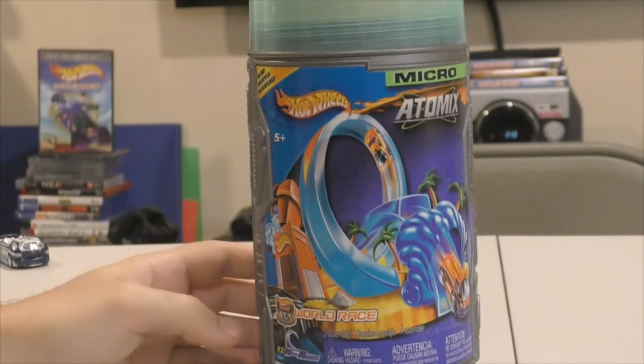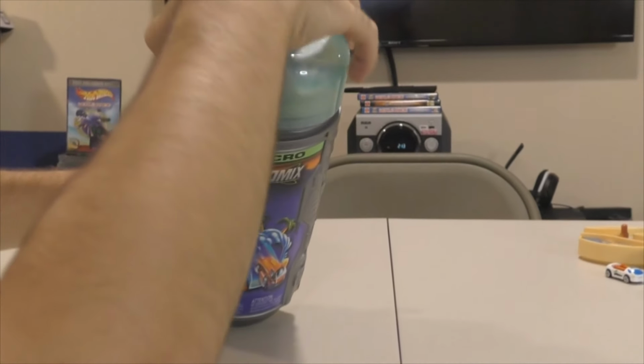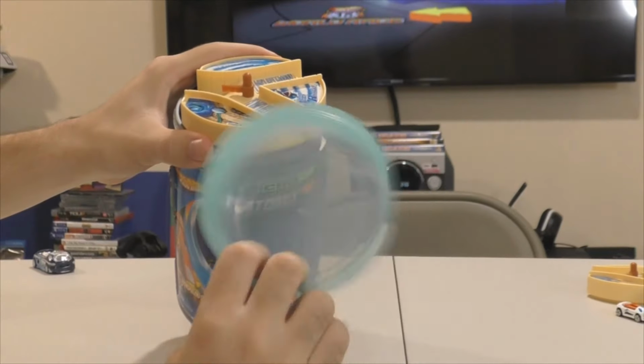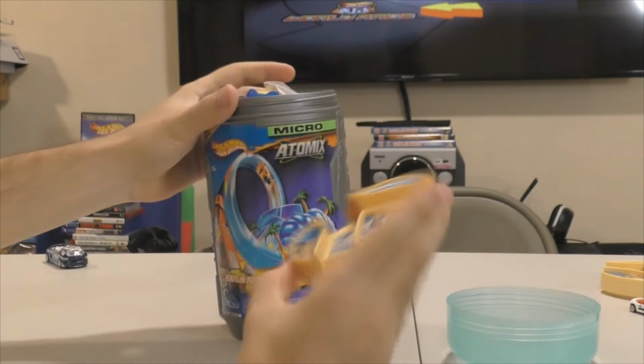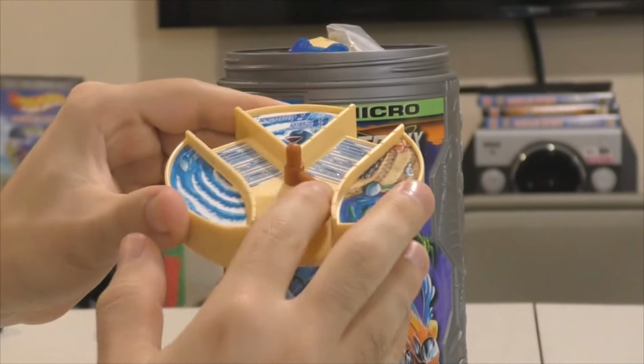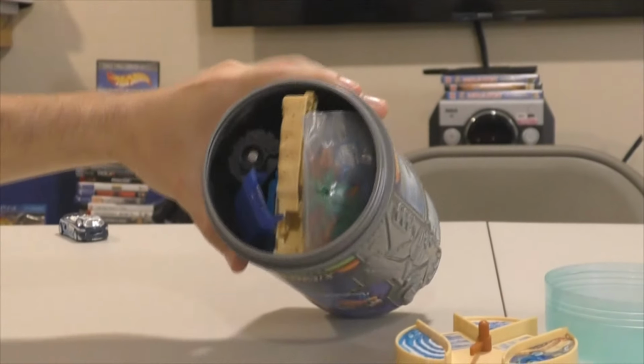But this is how it looked in the store back in the day when you bought it. And this just unscrews. Kind of like a Bionicle canister. It really is, yeah. The lid just unscrews. And then each one comes with this circle lid thing, which has some sticker graphics, and then a little gate. You can store your cars in there. And this is what the inside of that looks like.